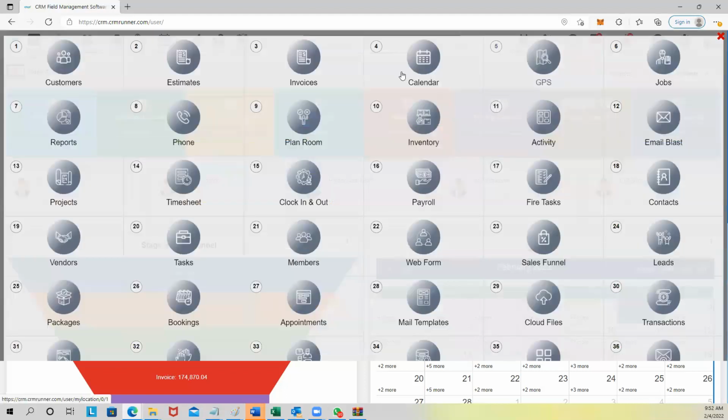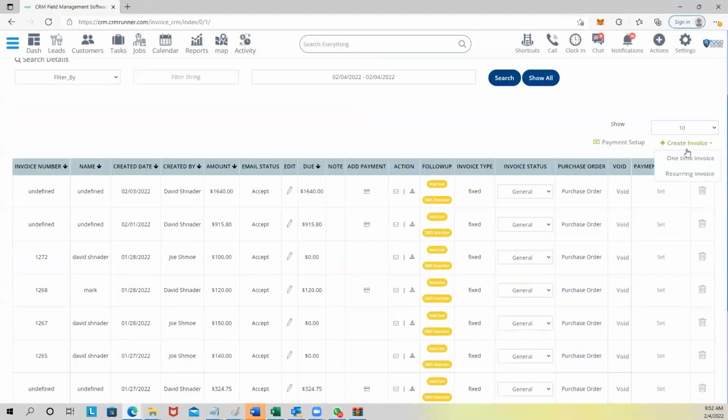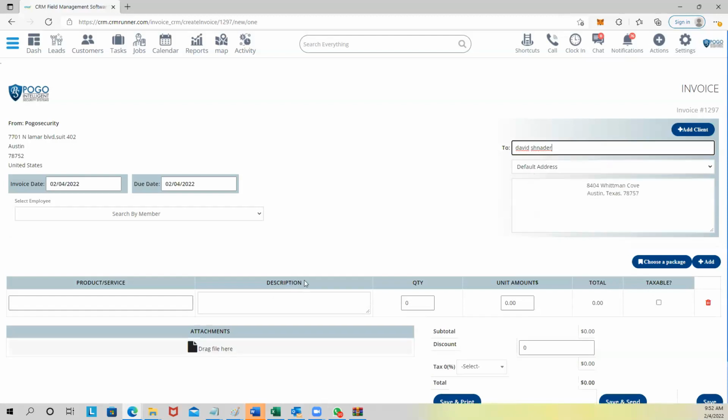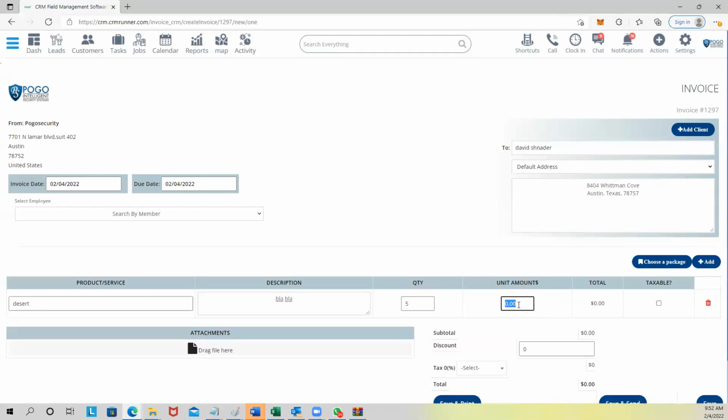So let's start with invoicing real quick, just so you can understand something about invoicing. When I create an invoice, let's say I type here a name. And then if that client has multiple addresses, you can choose the different addresses to bill him. Now you can go line item by line item. So for example, dessert, I don't have that product, but I can add it. And then it will say that for that part. And then 5 people for £50.